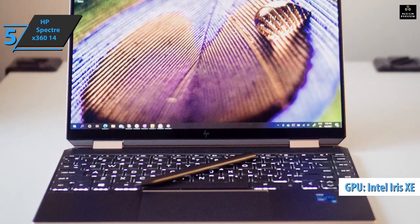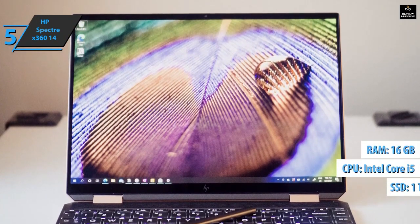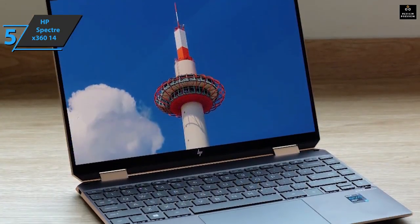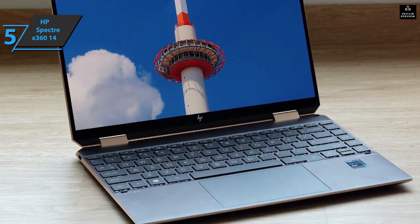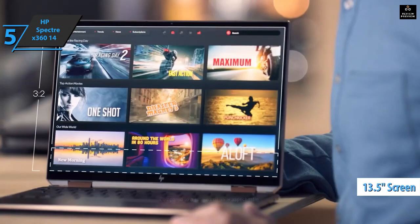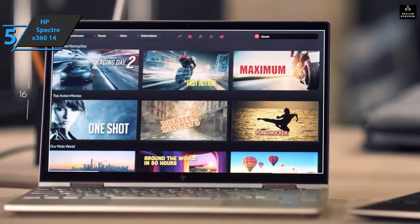The base model combines the power of a Core i5 with 16 gigabytes of memory, a 1 terabyte SSD drive, and a 1920 by 1280 pixel touchscreen. The HP Spectre x360 14 is a sleek convertible laptop that comes with a 13.5-inch screen with a 3:2 aspect ratio for superior text and web browsing.